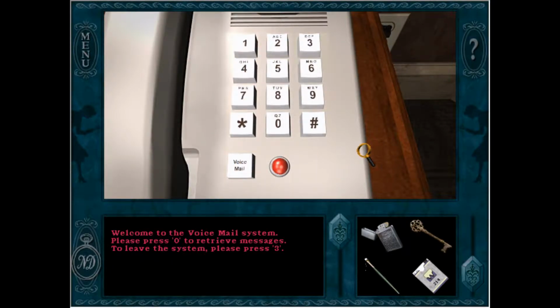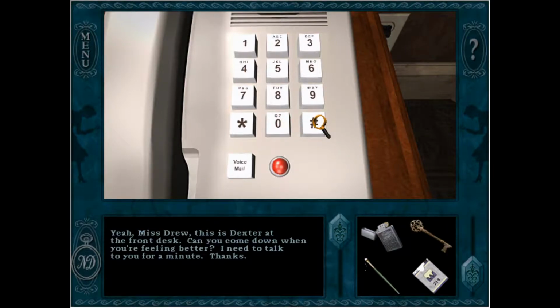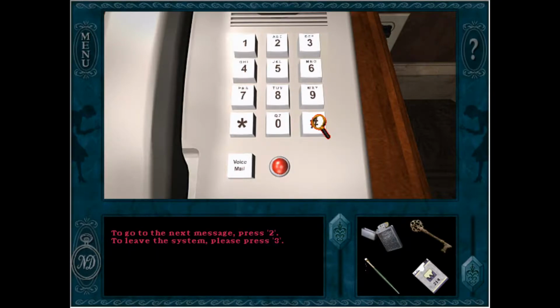Please press 0 to retrieve messages. First message. Yeah, Miss Drew. This is Dexter at the front desk. Can you come down when you're feeling better? I need to talk to you for a minute. Thanks. To go to the next message, press 2.